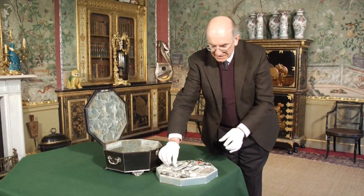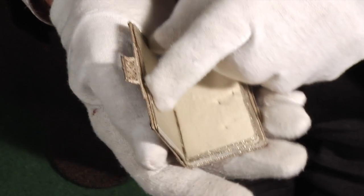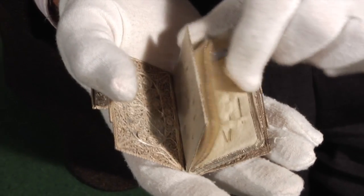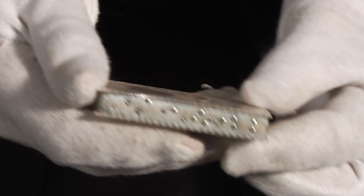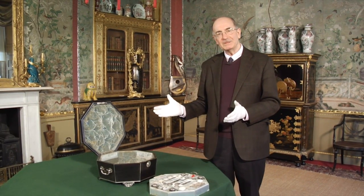And perhaps the prettiest things are these very beautiful little pin boxes, one in filigree in the form of a book. The pages open up and you put your pins inside it. And another one on the other side in the form of a mother-of-pearl cushion here for more pins. So this is just one of many things which have come back to Temple Newsam in recent years.